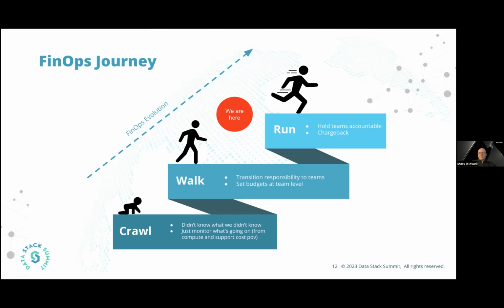In the last or final phase of our journey, run, we ideally will hold teams more accountable or enable chargebacks. We don't do that today. We simply show the cost incurred. And we may not actually do a formal chargeback, but being able to show exactly what teams have used, what resources, in the most level of granularity, and make recommendations for it, really helps the platform team to justify the costs that we incur, as well as help users improve how they use the platform.